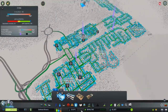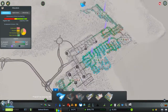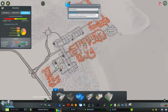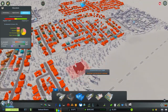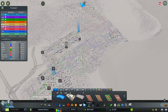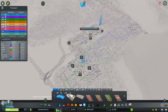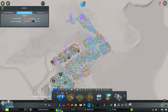Police is definitely fine. I've got a massive elementary school capacity. My high school capacity is just acceptable for who is eligible. And I don't want to add a university just yet. I just don't. I don't think it's the right time or place. And all my transport routes are fine. Yeah. Parks. Got some nice parks.